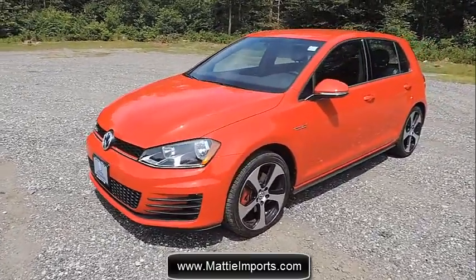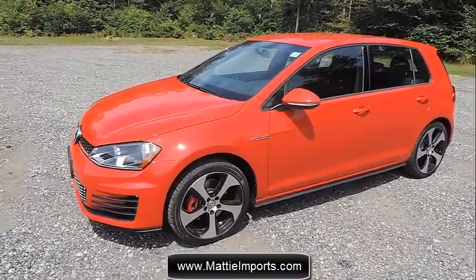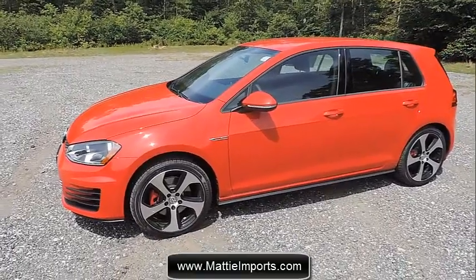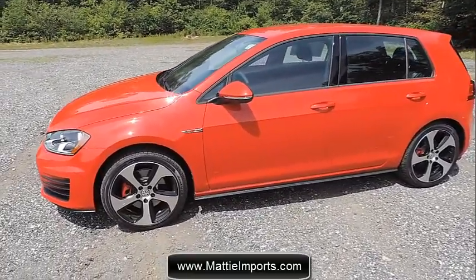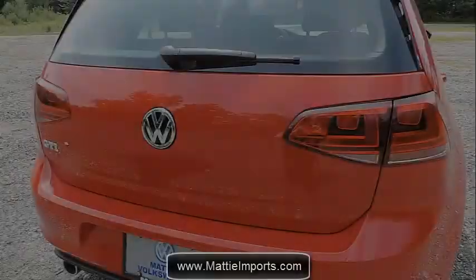It does boast 210 horsepower, and I know what you're thinking, well, it's only a 10 horsepower increase. Well, you're wrong. More importantly than anything, they upped the torque on this car up to 258 pound-feet of torque. And for anybody who knows cars, torque gets you there, horsepower keeps you there.